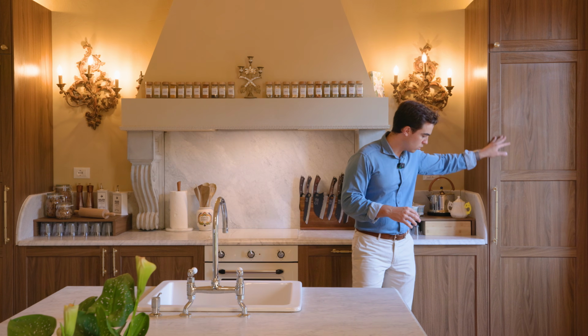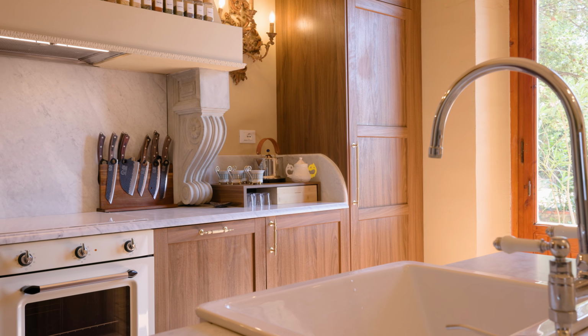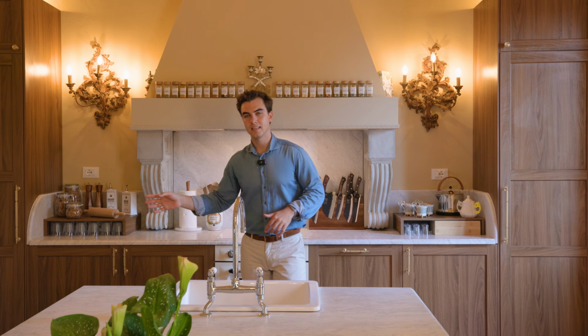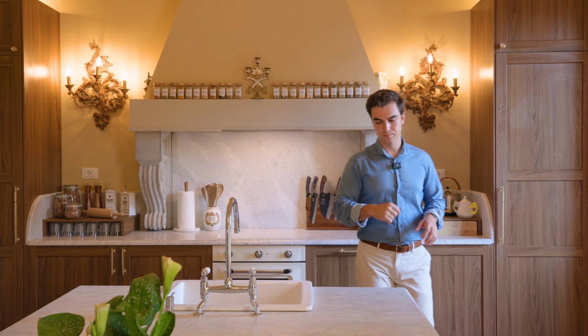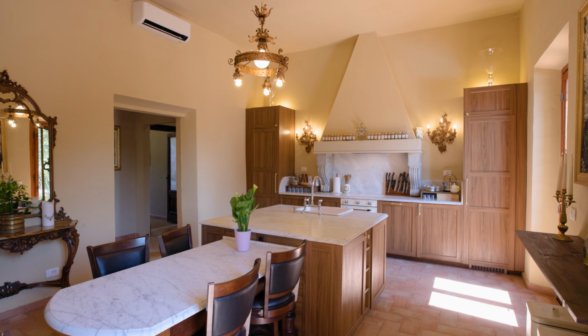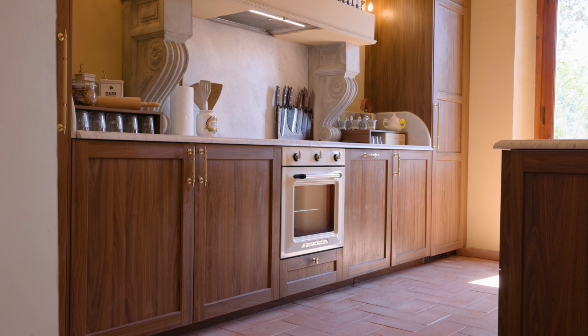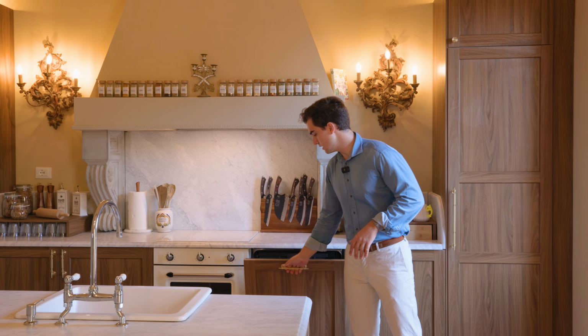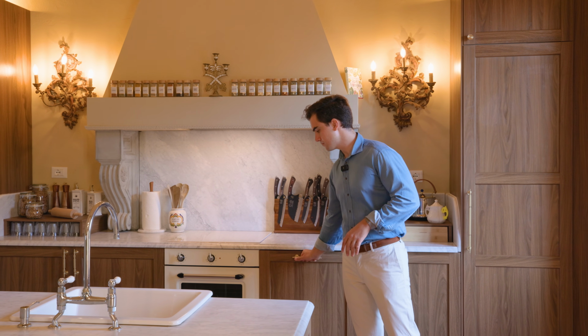We have this whole column over here dedicated to a fridge, while the one on the opposite side is dedicated to a refrigerator. Also here we have matching countertops made out of Carrara marble. Then there are storages below. This right here is the dishwasher.